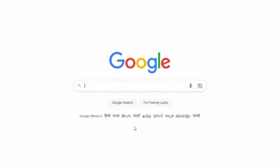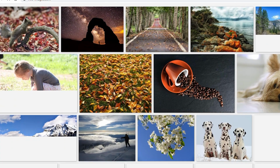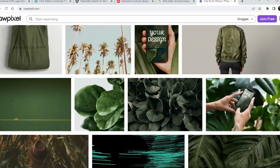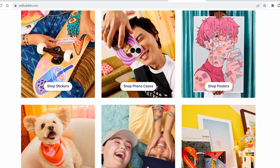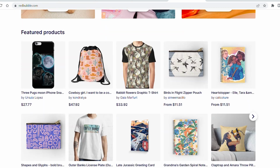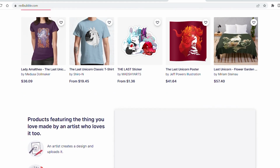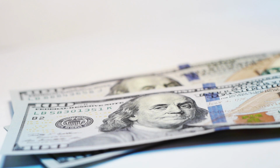Now a quick Google search of free public domain images will give you a bunch of different websites with stockpiles of free pictures and artwork that you can resell. Now personally, I like to use rawpixel.com, which has an enormous database of public domain images. Now if you're not familiar with Redbubble, it's a platform where you can upload your designs and they will take care of everything from printing and shipping to customer service and returns. All you have to do is sit back, grab a mimosa, and collect the money.